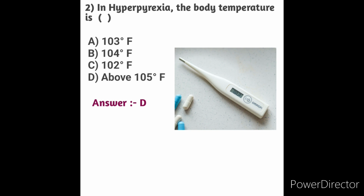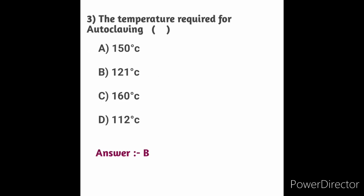The second question is, in hyperpyrexia, the body temperature is, meaning what is the body temperature when a patient has hyperpyrexia. A. 103 Fahrenheit, B. 104 Fahrenheit, C. 102 Fahrenheit and D. 105 Fahrenheit and above. Pyrexia means fever. Normal temperature is 98.6. Hyper means more, so above 105 is the answer. The answer is more than 105 Fahrenheit.